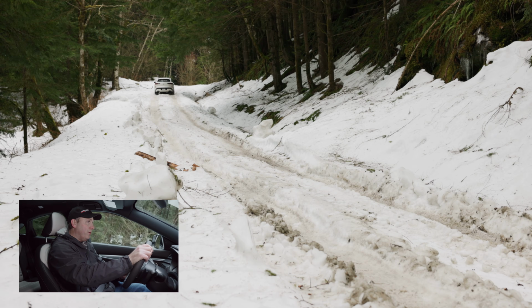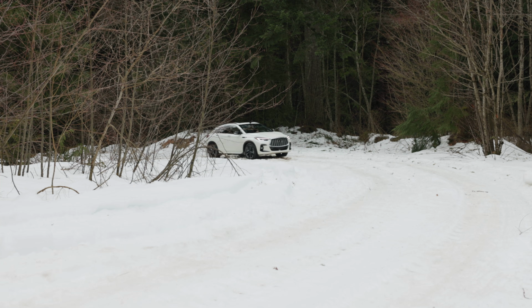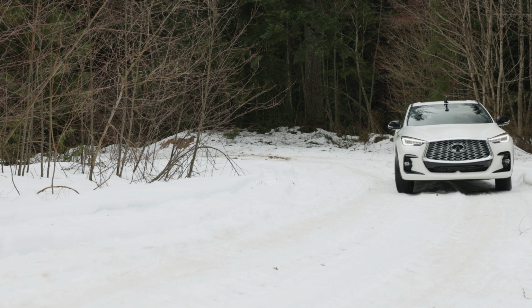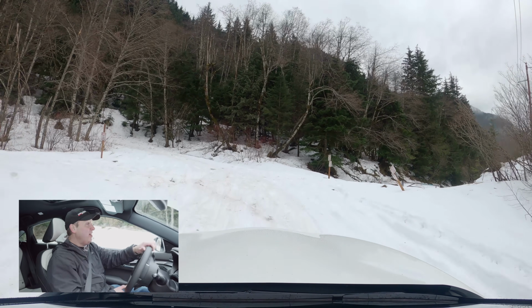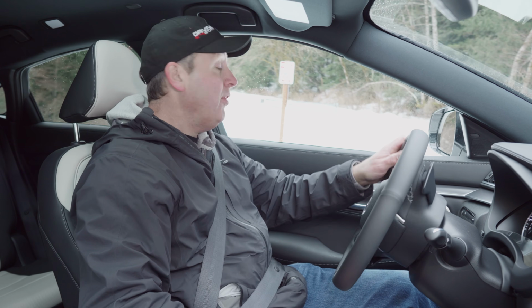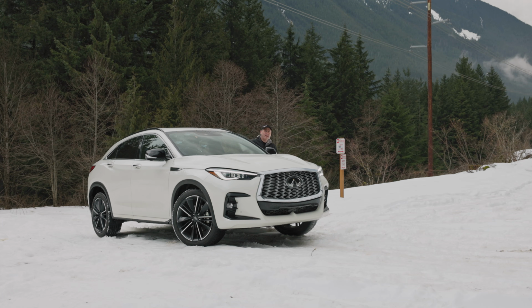Oh, can we get to the turnaround? We're almost there. And slowly but surely, we are making it to the trailhead. I think we're gonna do it. Oh. Almost there. Yes, we did it. Okay, this actually did better than I thought it would. We're certainly not going any further, not on these tires. Oh, cool. We made it.